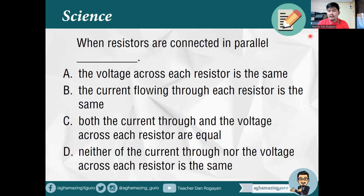So, kind of lengthy. Alright, go ahead. So when resistors are connected in parallel now, what is true? Okay, I can see some direct messages and some responses in the chat box. Okay. Alright.